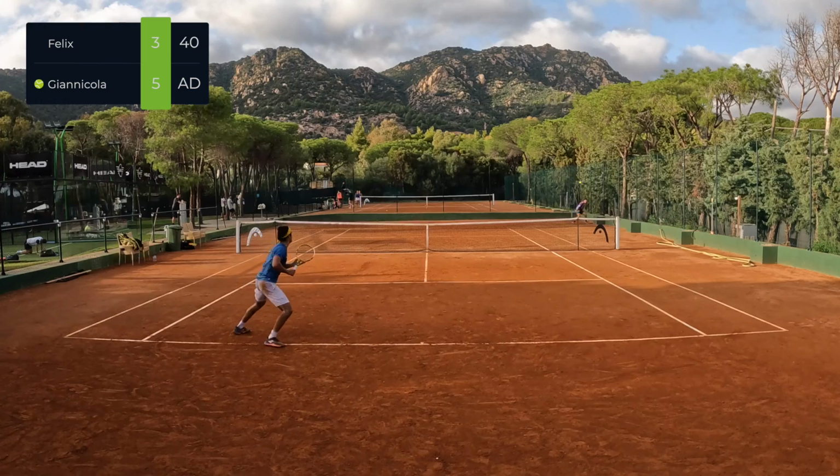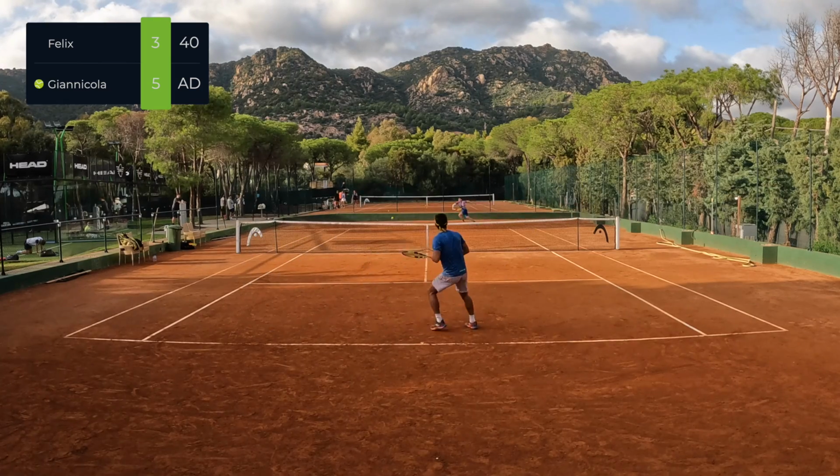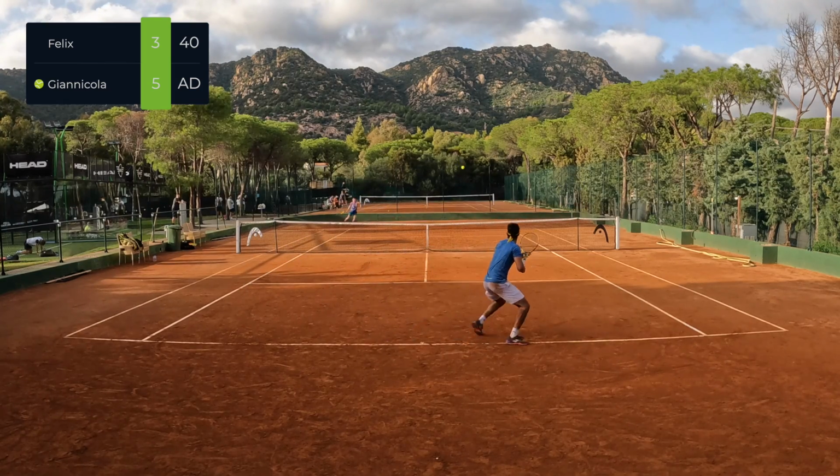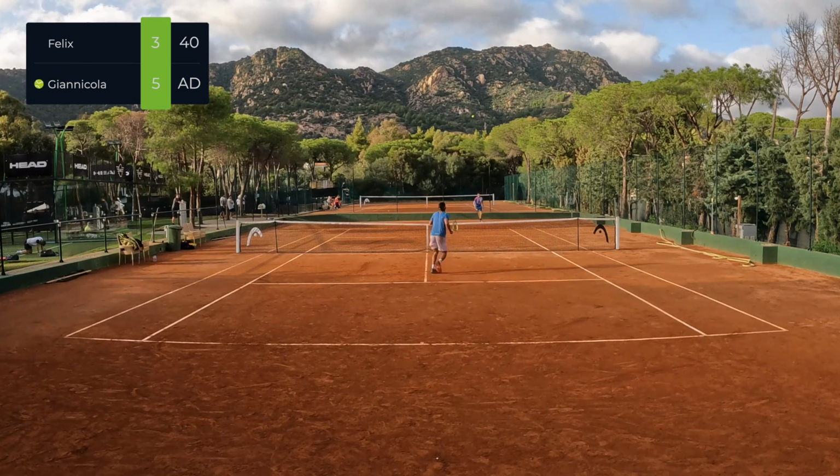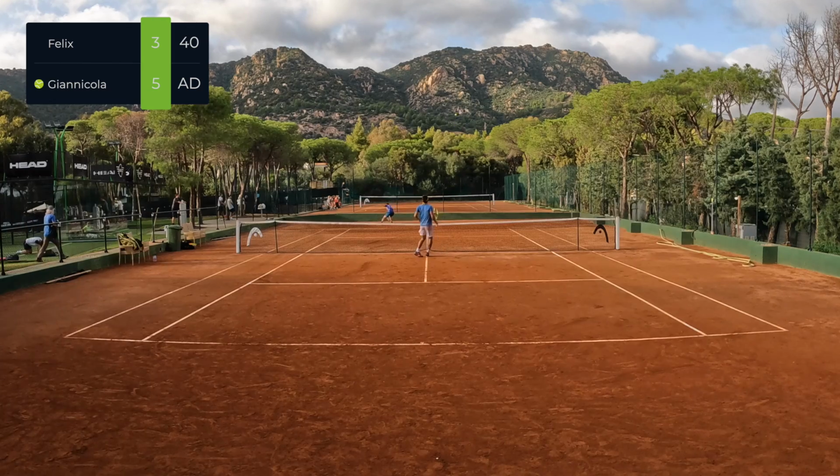He puts me literally on the fence, the whole court to work with. Not an amazing shot, but I managed to get there. He goes up the line, can't quite get it high enough, just about get it in, and he just puts away an easy smash for the set.